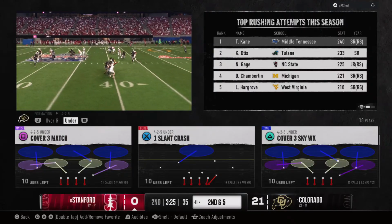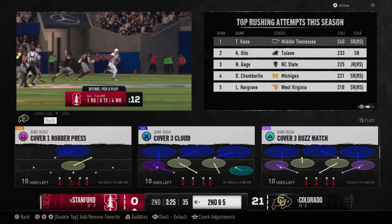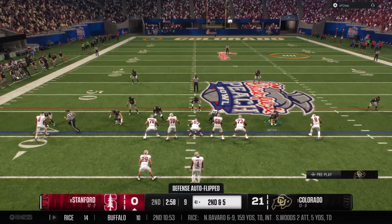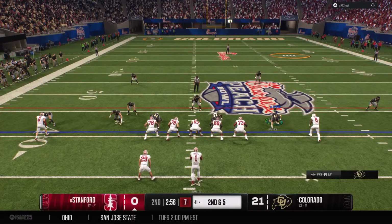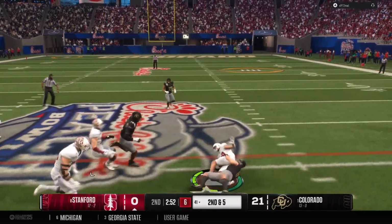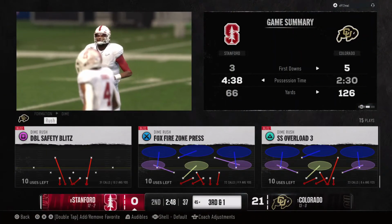Well, if you're going to run the read option, you're going to have to keep your eye on that defensive end. If he collapses down inside to the running back, then you pull it and take it yourself as a quarterback to the outside. Now, if he stays outside, you're going to go ahead and leave it in the running back's belly. In this case, he pulled it and got some good yards himself.